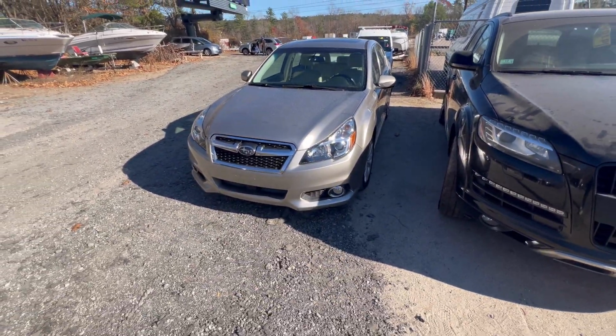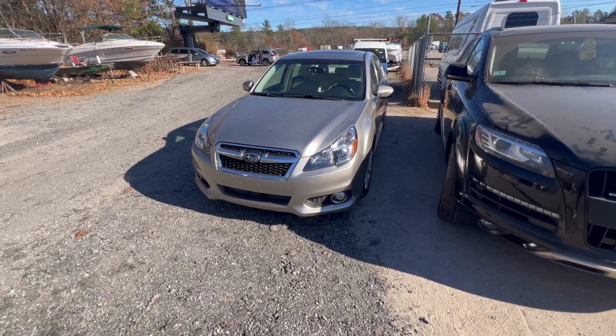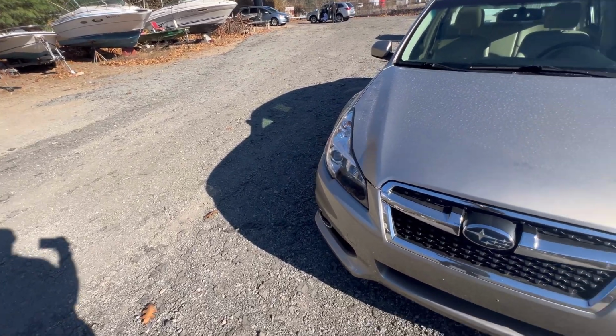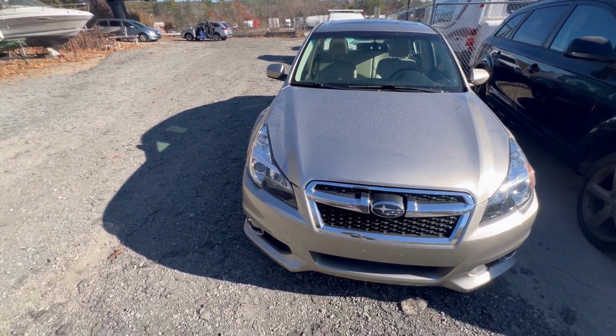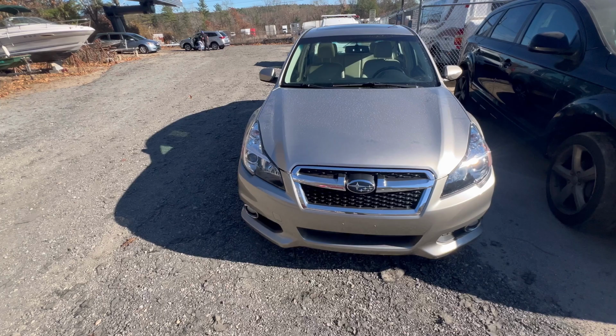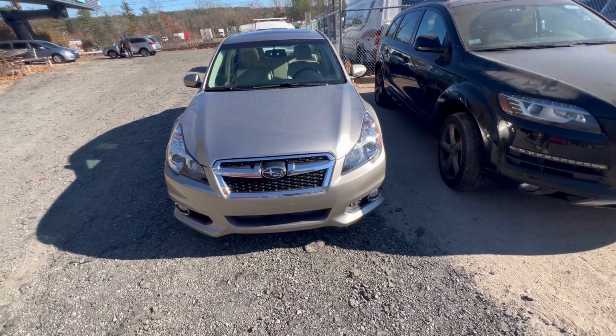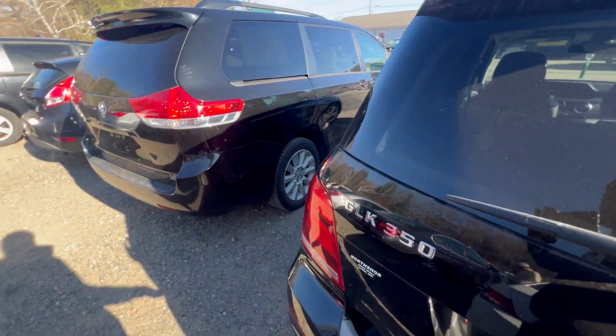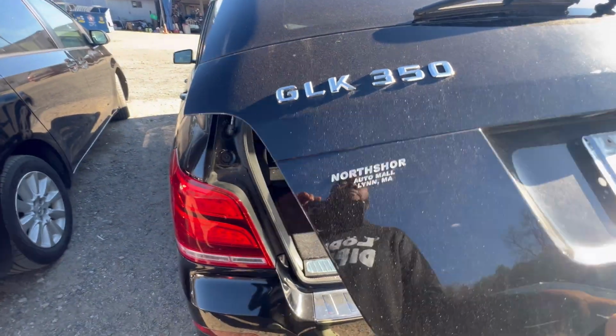This is a nice one that I would drive anytime. I love it. It's clean. Okay, this is a good seller. Yep. So let's go ahead and look for something interesting. Next is gonna be a Mercedes GLK 350. Man, I fell in love with these cars when they came.